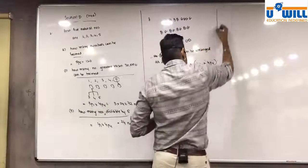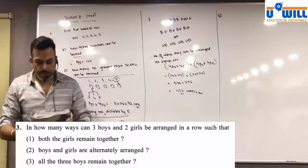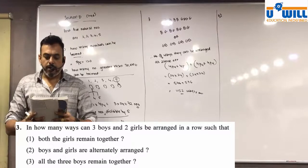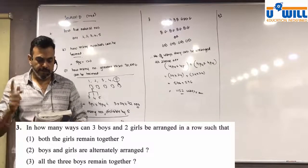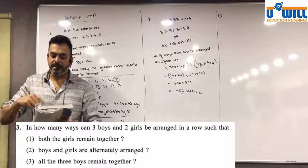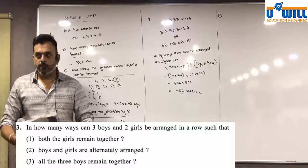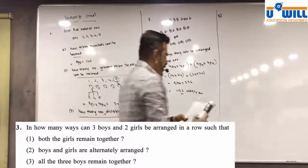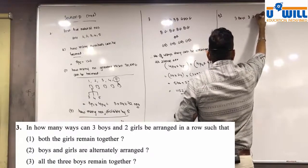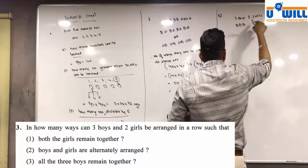Question number 3. In how many ways can 3 boys and 2 girls be arranged in a row such that first, both the girls remain together, second, boys and girls are alternatively arranged, and third, all the 3 boys remain together. So all the 3 conditions we have to do it. Let's write the question. 3 boys and 2 girls are taken as BBB and GG.